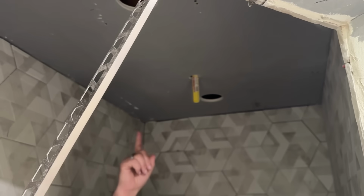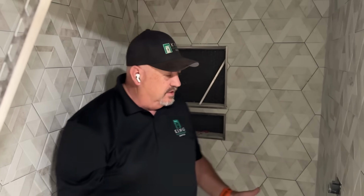This is the master shower. A little bit dark. We just drilled the holes for the lighting that'll go in here. And then we're gonna put tile on the ceiling, but look at this tile work.